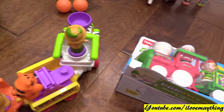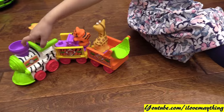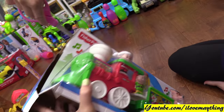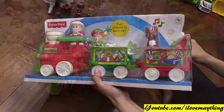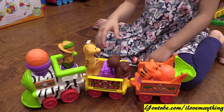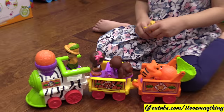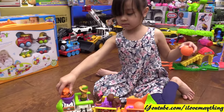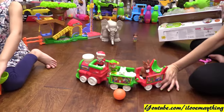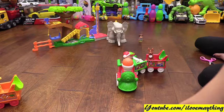Yeah, they are the same, but this one is a Christmas train, that one is a zoo train, an animal zoo train. The monkey, the giraffe. Ooh, Mia! Funny. Okay, the train is unboxed! Merry Christmas!